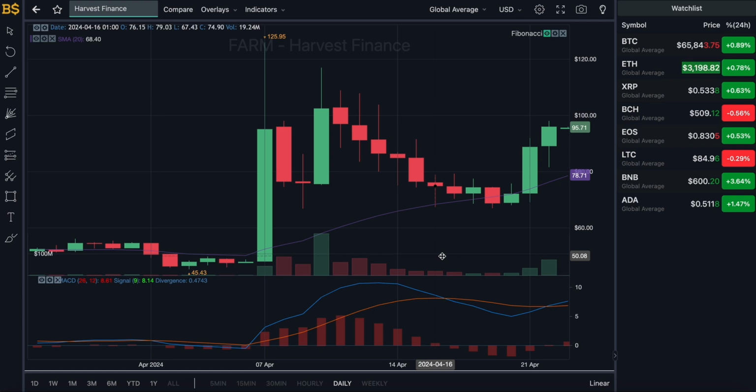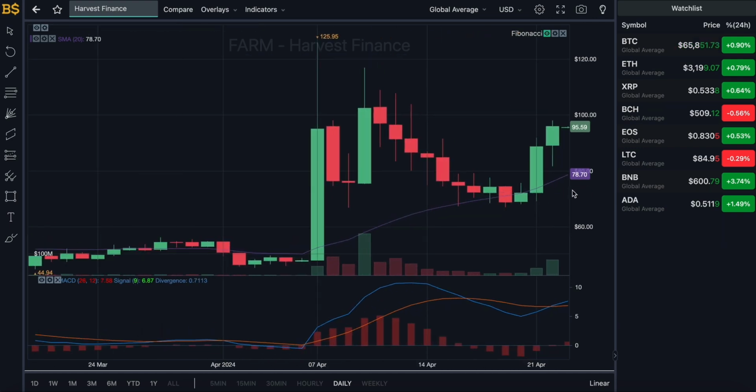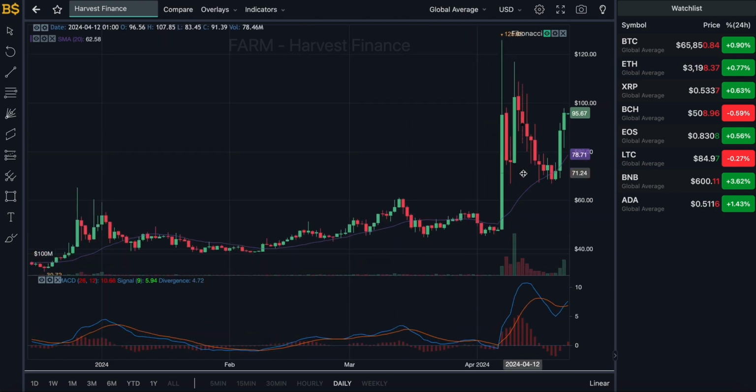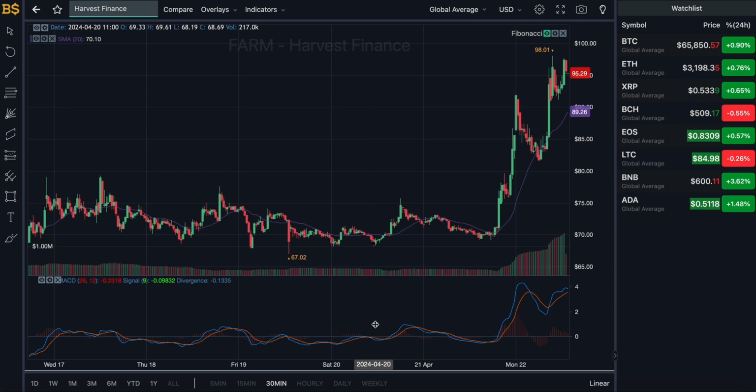So we are looking at the daily chart right now, and at the top here we've got the purple line running across the chart, giving us the average value of Harvest Finance, which is here in purple at just about over $78. However, the crypto is trading at a much higher value here in green at over $95, meaning it is performing very well and much better than expected. So let's zoom in into the 30-minute chart for the short-term traders, and then I'll move on to the hourly, daily and weekly chart for the long-term investors like myself.